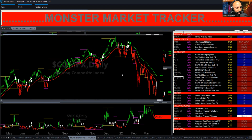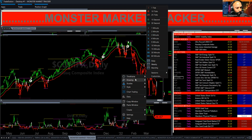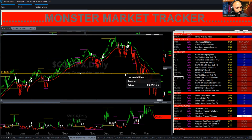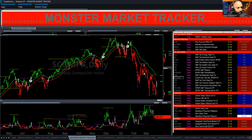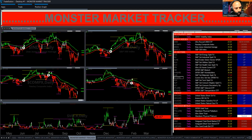If we get above this area here, if we get above this moving average, then the buyers will be somewhat in control again. If we get over this moving average and above this resistance right here, we could start seeing green candles, kind of like these guys, and then the market will start moving higher. That's okay. We'll follow whatever it does.